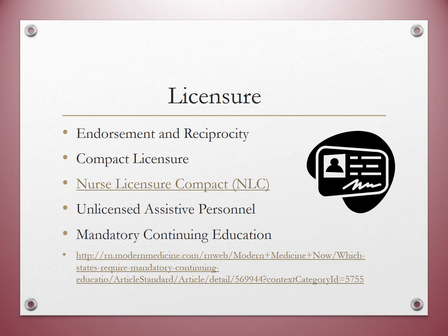The Missouri State Board of Nursing does not require continuing education, but the organization that employs you may require it. It is beneficial to attend continuing education, as it provides you with current standards of care that are based upon evidence-based practice.